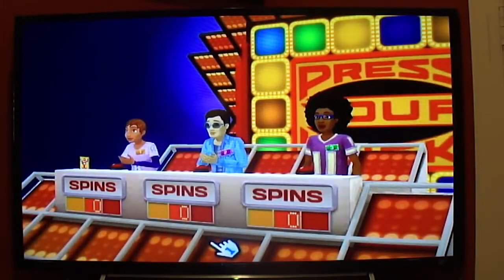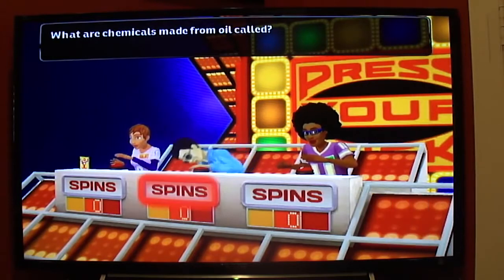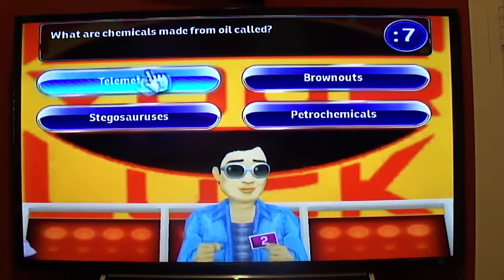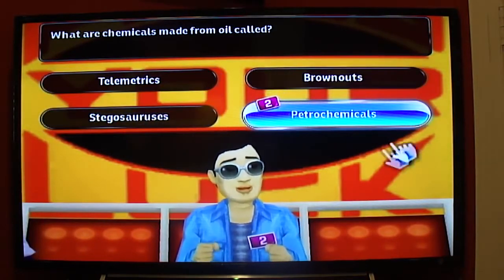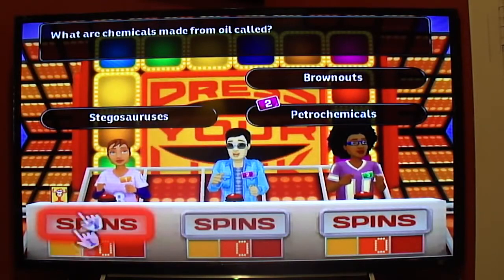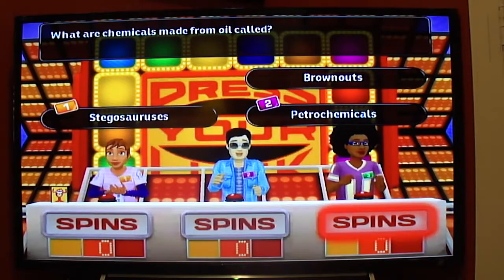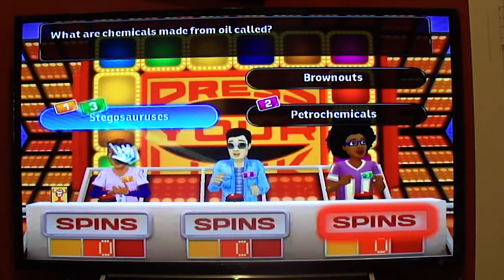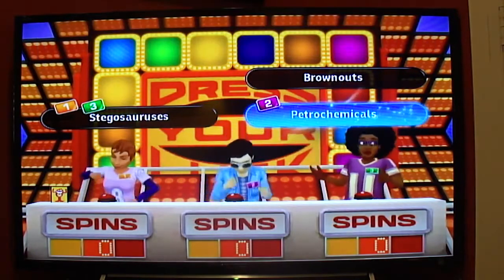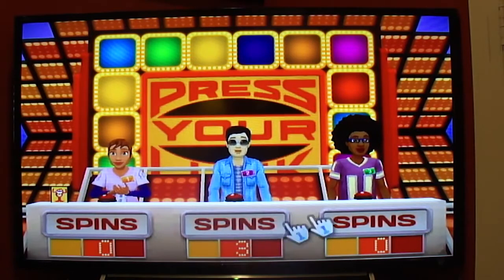Here comes the first question. What are chemicals made from oil called? Petrochemicals. Is it petrochemicals, brownouts, or stegosauruses? Stegosauruses? That's a dinosaur! A stegosaurus is a dinosaur! The correct answer is petrochemicals, that was easy. Player two gets three spins.